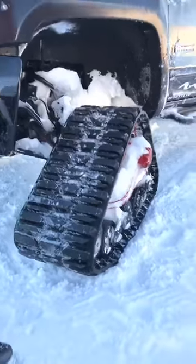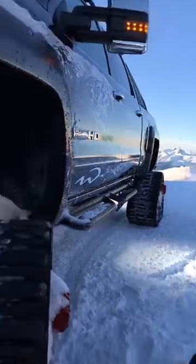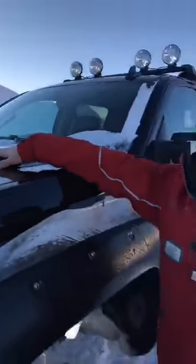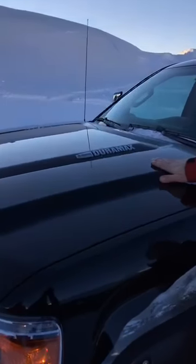Let's talk about the GMC Sierra here. There are a few things that help us get around the mountains. We've got the Z71 shock package, special jounce bumpers, special springs, and all the rest of the goodies that make this GMC get around. Up here in the engine compartment, Duramax diesel. I'm a personal Duramax customer for over 15 years. My personal truck is a Duramax. This thing has got huge torque, huge power, helps us get around.